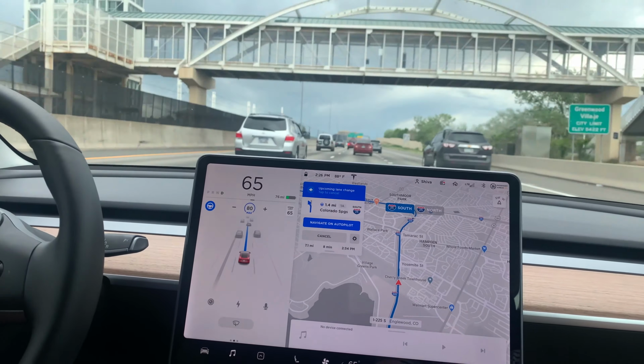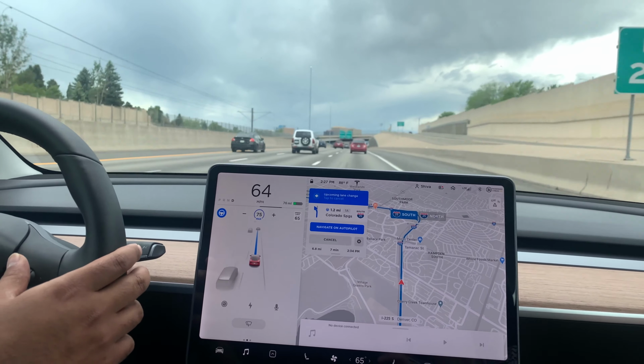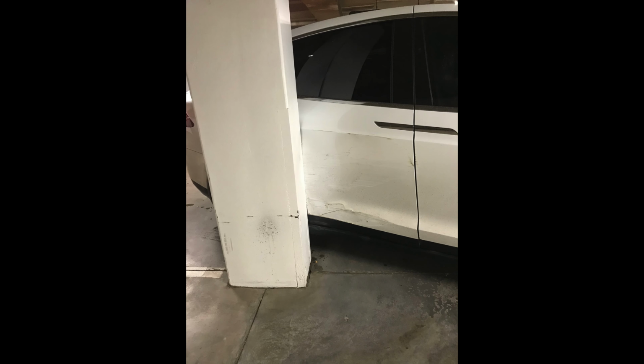It is amazing and impressive what autopilot does. It is convenient to just let the car drive by itself. I brag about it all the time, but it is dangerous. It is risky. It is not there yet. So you can't fully rely on autopilot. You have to be always aware and take over at any point with autopilot.